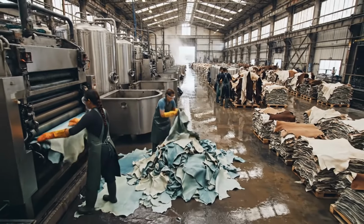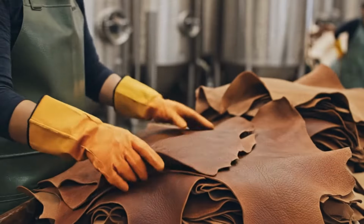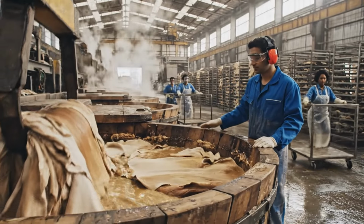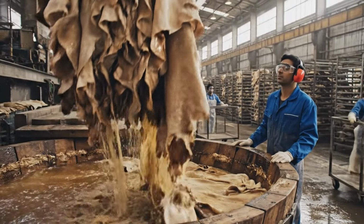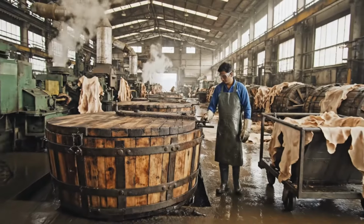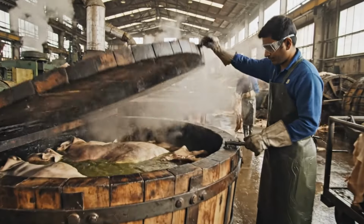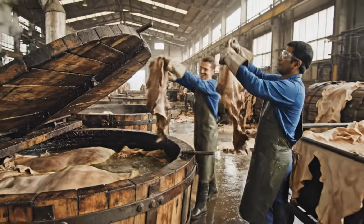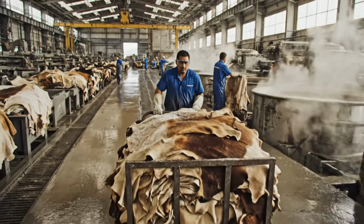This scene depicts step 107 of the leather production process. This scene depicts step 106 of the leather production process. This scene depicts step 105 of the leather production process.